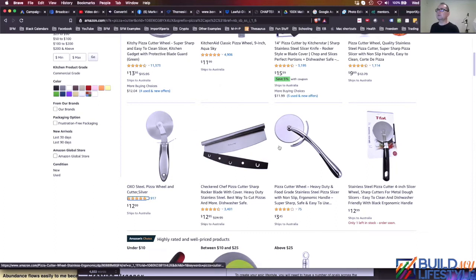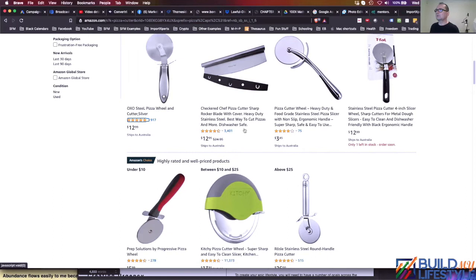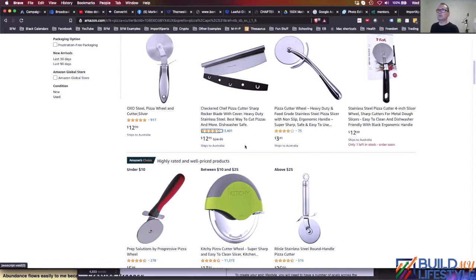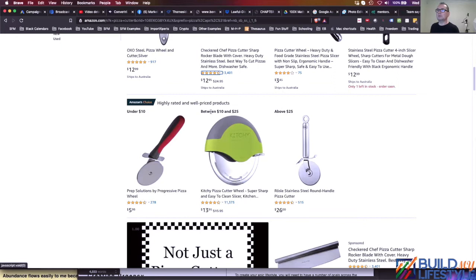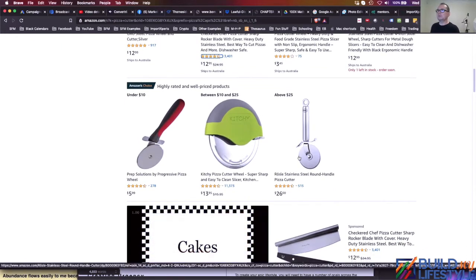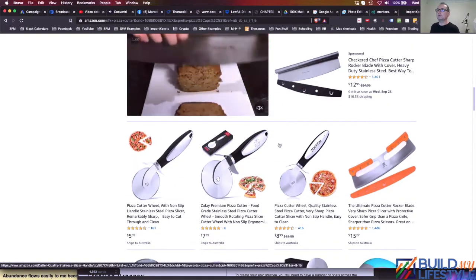So you look at the prices. Well, maybe the prices are a bit cheap, but you don't want to be selling something for $3, because you'd have to sell a huge volume to make any decent income out of it. You want to sell something for probably around the $20 mark, or maybe a bit higher. So you can see there are a few more expensive pizza cutters here, so therefore it could be a good idea.